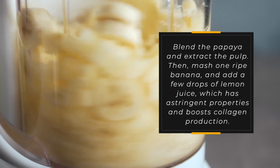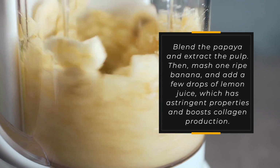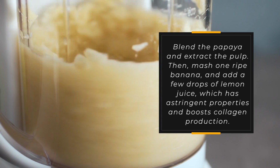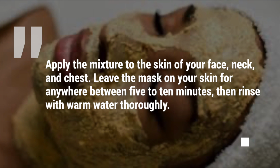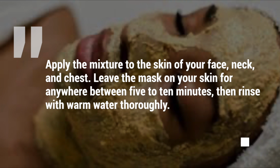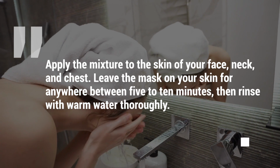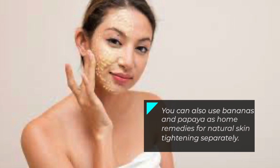Blend the papaya and extract the pulp, then mash one ripe banana and add a few drops of lemon juice, which has astringent properties and boosts collagen production. Apply the mixture to the skin of your face, neck, and chest. Leave the mask on your skin for anywhere between 5 to 10 minutes, then rinse with warm water thoroughly. You can also use bananas and papayas as home remedies for natural skin tightening separately.